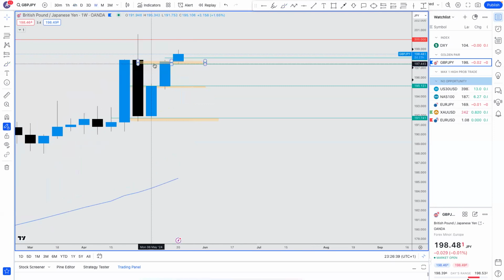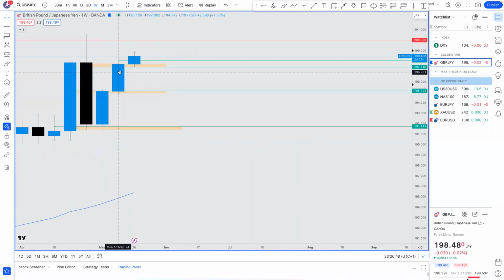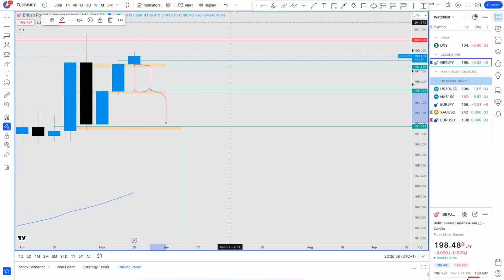And not only that, we closed above 197.500, which is a nice quarterly level. Since we are so bullish on the weekly time frame and the way our last two candles have shown bullish momentum, it doesn't make sense for me to be looking for sells unless this week we get a bearish engulfing, and potentially then we can start looking for some sells.